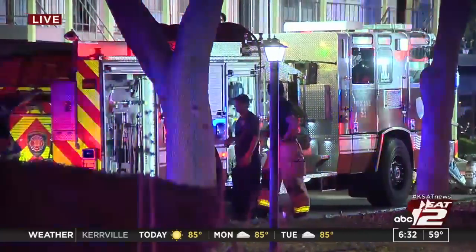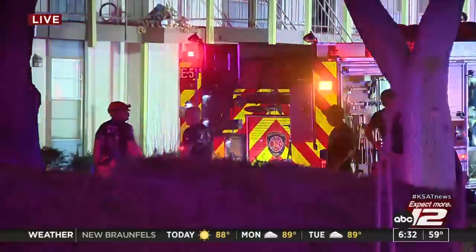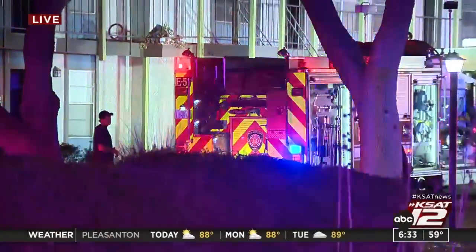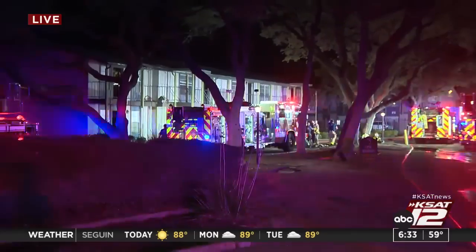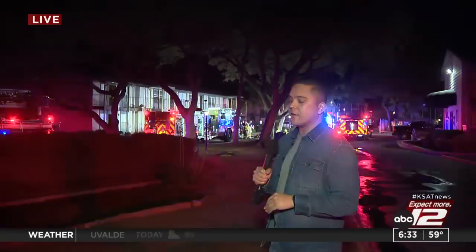Now, I have to mention, this is a very large apartment complex, roughly over 200 apartment units located here at the Trails of Elm Creek. They are relatively small, just over 800 square feet. So that's some indication of why these firefighters were able to quickly get inside and extinguish those flames. But Max and Sarah, again, the cause of the fire is under investigation. And like I mentioned, the good news here is no injuries were reported. Reporting, Jonathan Cotto, KSAT 12 News.